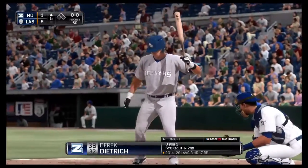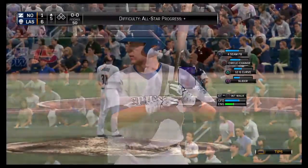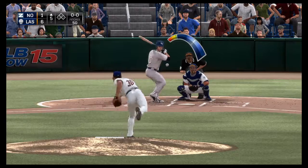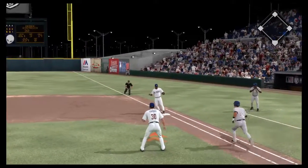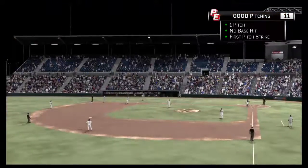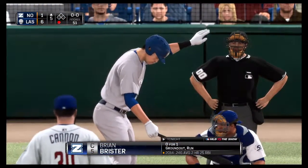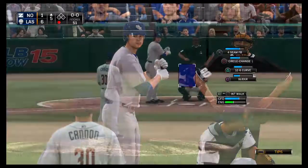Derek Dietrich will make his way towards the box to lead off the 5th. Third baseman, Derek Dietrich. First pitch on the way. Now a swing and a hard hit grounder. And he'll take this to the bag at first, unassisted, for the first out. Brian Brister will try it again. He reached on an error and came around to score his first time.